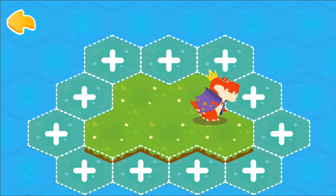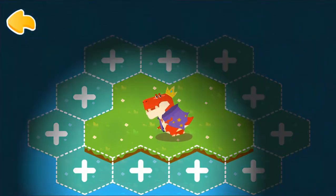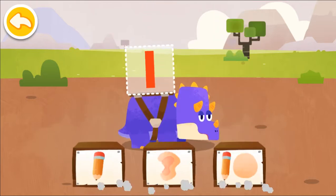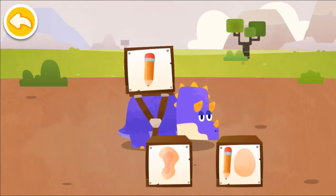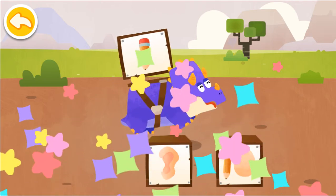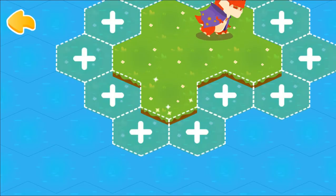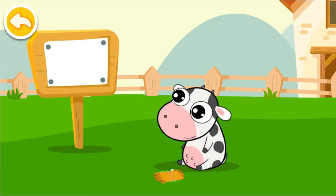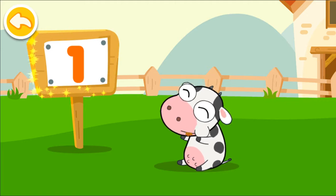Welcome to the Dinosaur Village. Come and help restore the flooded Dinosaur Village. Tap on the plus sign to restore. Which image most resembles the number 1, shape of a pencil, thin and long? Let's restore another one. The cat is hungry. Let's feed it.